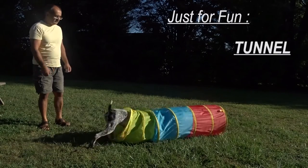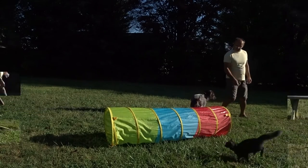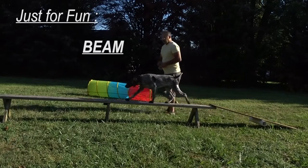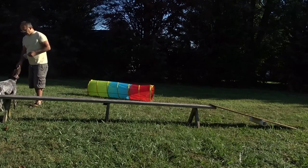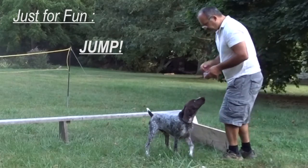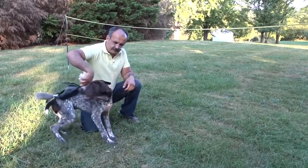Tunnel. Good dog. Coda. Beam. That's a good dog. Off. That's a good dog. Coda, jump. All right, already.